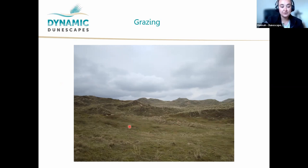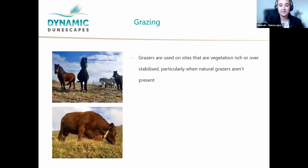So it's quite amazing when you see it, if there is a large healthy rabbit population, but again, it's a balance, as with anything when it comes to conservation, it's a balance between too many and too little. So depending on the site might depend on what type of grazers we decide to bring in or use.